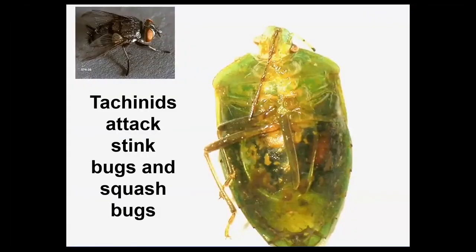One of the things that helps a lot are these tachinids I talked about earlier. They attack stink bugs and squash bugs. Remember I showed you this picture? There's the tachinid egg. There's the tachinid larvae inside the stink bug. And so you can build their population up in your garden, the tachinids, by having flowering plants in your garden at the same time that you have tomato fruit, because the tachinids will come to the flowers and then they'll need to lay eggs. And so they'll go in search of a host. And in this case, they'll go in search of stink bugs to lay their eggs on.